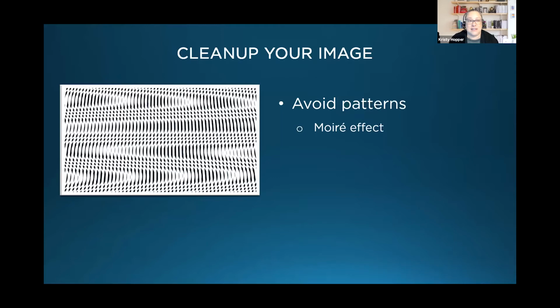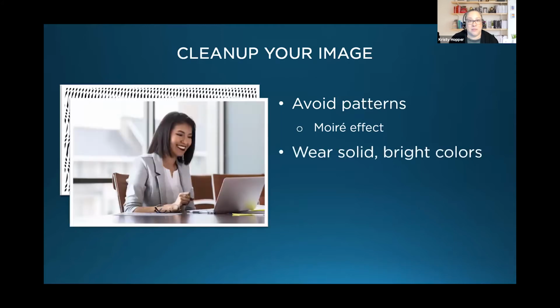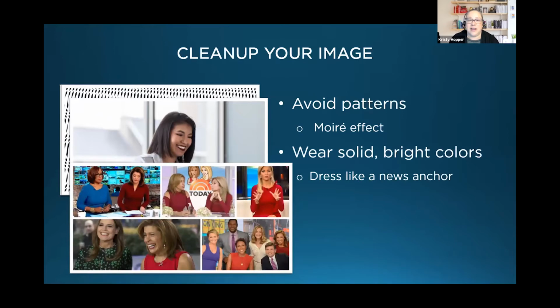So I try to stick to solid, bright colors. You can dress like a newscaster. Take a cue from anchors who are almost always dressed in solid, bright colors. You can be business on top and pajama bottoms on the bottom. No one will ever tell.